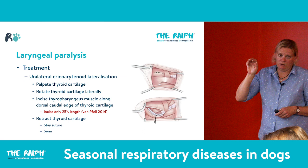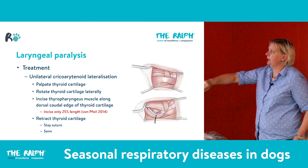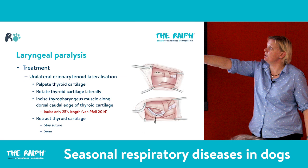And then when you can hook your fingers over that, you want to rotate that laterally. And what you're trying to do is expose the pharyngeus muscle. Remember, the muscle that goes over the pharynx, which you don't want to damage too much. And you want to incise it along the dorsal edge of the thyroid cartilage.